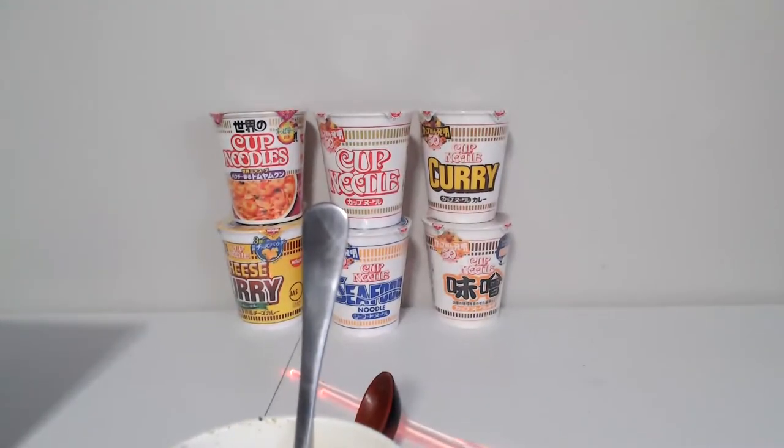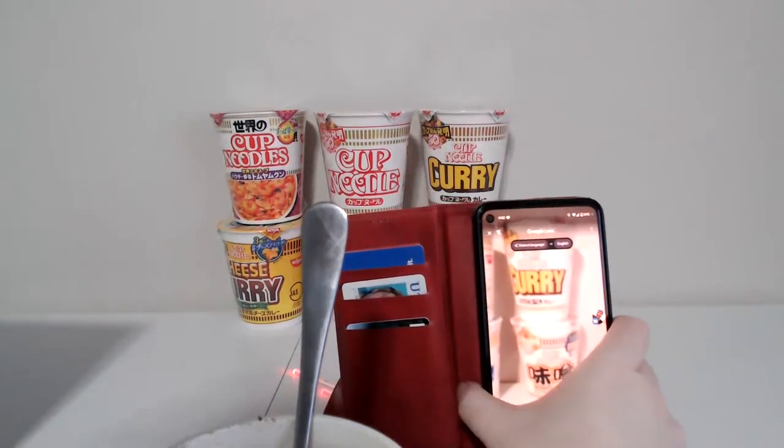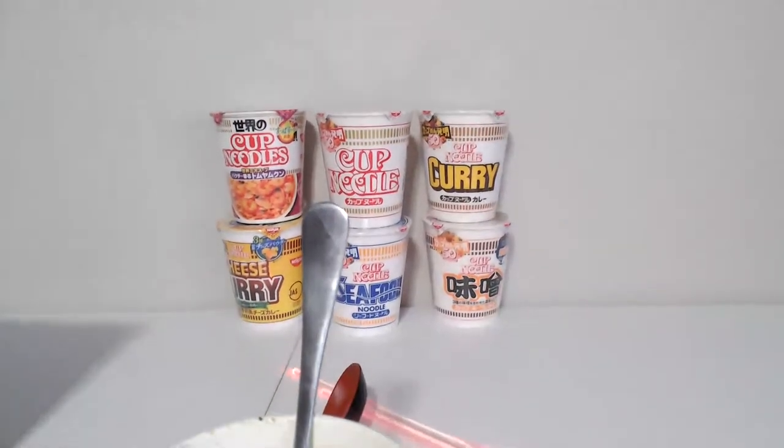And then, of course, the seafood. And I don't remember what the last one is. We'll see. What is it? We're going to have to use the magic of Google Lens again. Google Lens is really helpful for this or for playing old school video games that are in Japanese. Oh, that one's just miso. It's just miso ramen. So nothing too crazy.